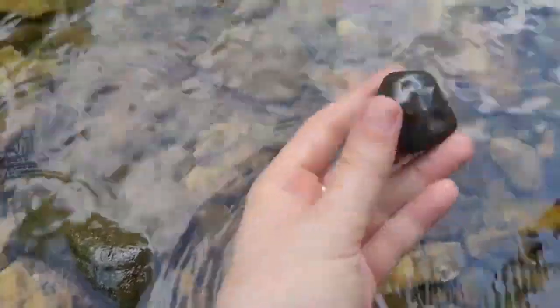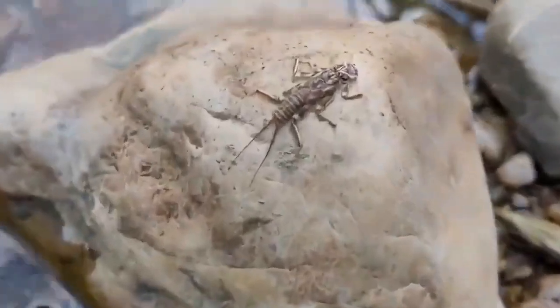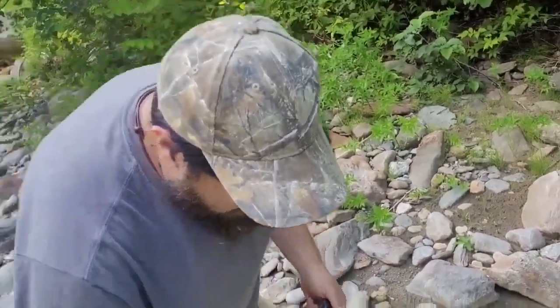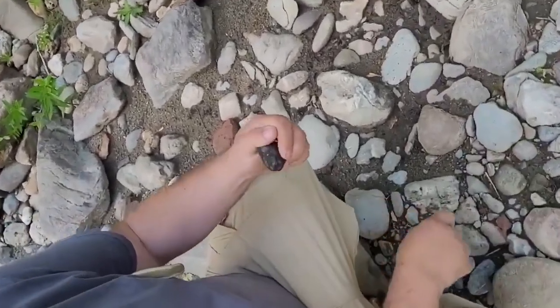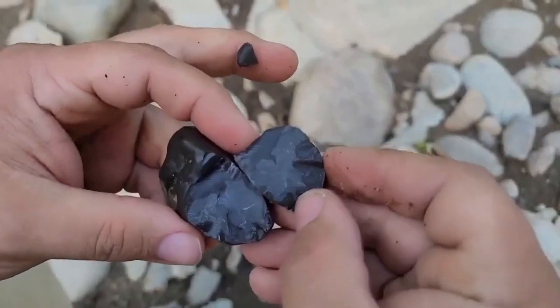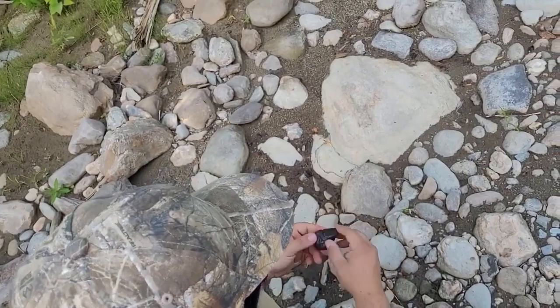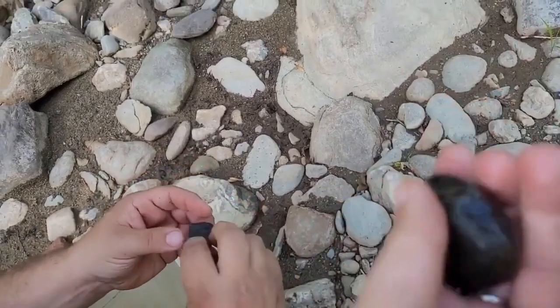Is it flint or basalt? What's it gonna be? Gonna try it? There's a crazy bug. Ew. There's a hammerstone for this one. Flint. Yeah? Yep, that's flint. Nice. Little tumbled piece. Cool. You want to keep that one? Sure. Nice.